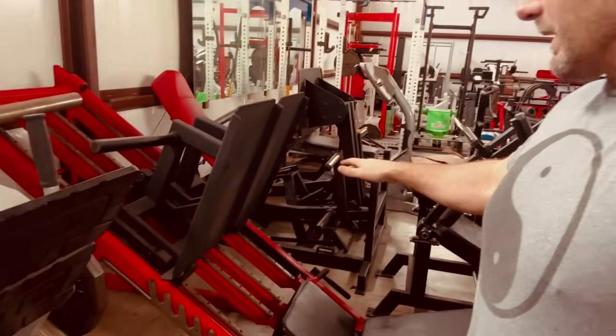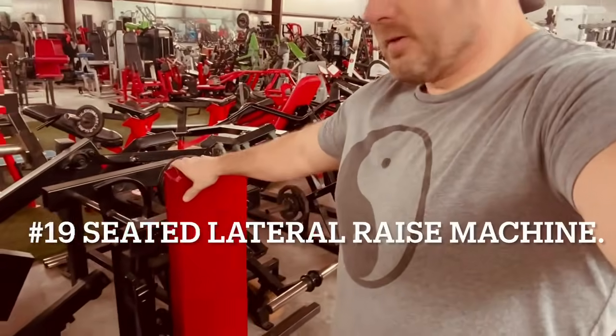But as far as a linear leg press goes, it's great. Our number 19 is this homemade lateral raise. I'll show you some footage of my brother using it recently.